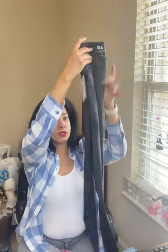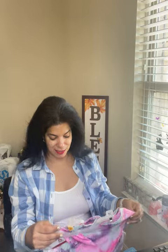I got one for Eva too, because if I don't get something for Eva, we're going to have an issue here. But this is a 10-12. My girls are 7 and 8, and I'm getting the size bigger because they have a big booty like mommy, so you know that you have to accommodate with a bigger size, because that's how it's going to be.